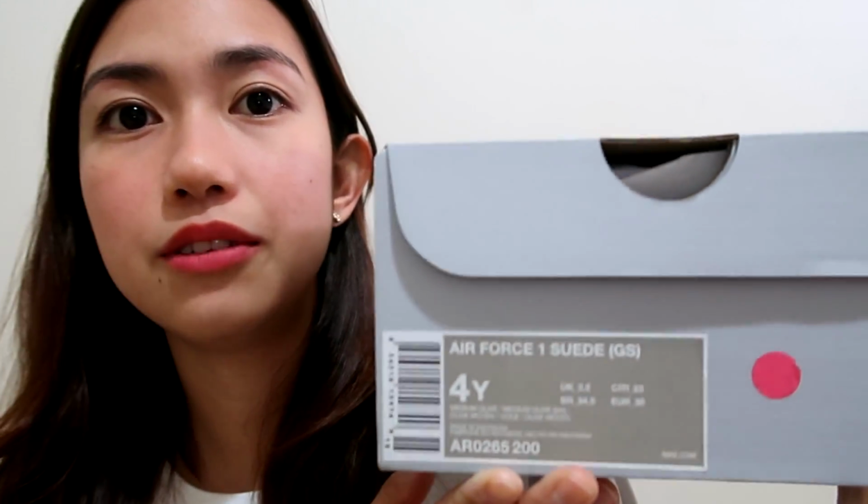Tapos, naka-display pa talaga, guys. I'm so lucky. Diba? This is a sale price. I bought this for $70 from $120. So, it's a big difference. So, this is the information.